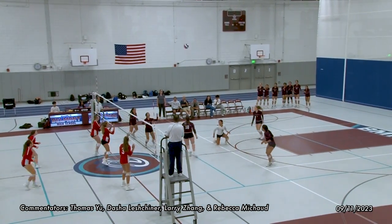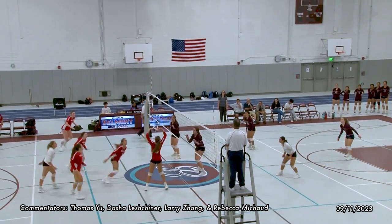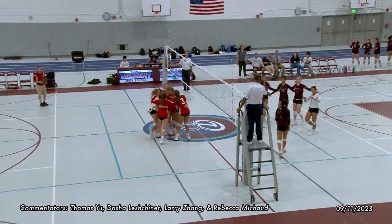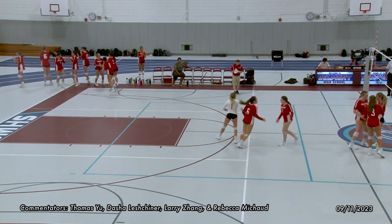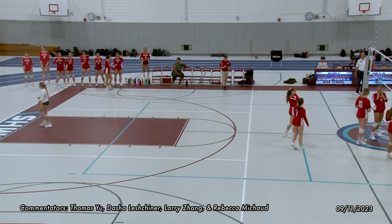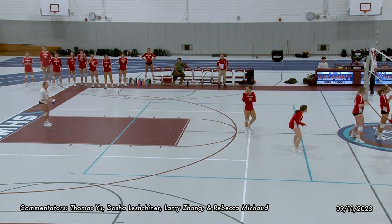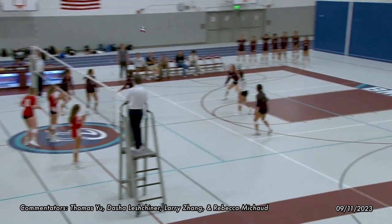A strong serve by Melrose, but Gabby manages to keep it up. A great hit from Sydney. Number 11, hitting, will we be going right into a fifth set? The line. Belmont needs to side out now if they don't want to go into a fifth set. A very intense game. Melrose seems to be catching up.